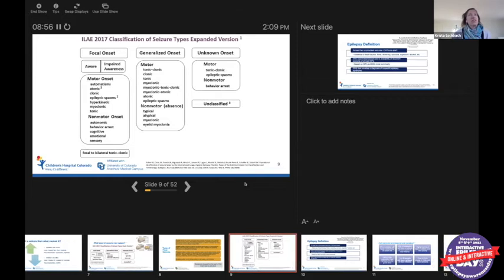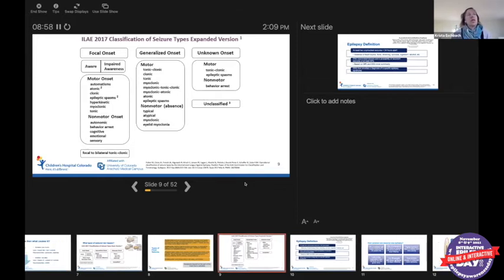All right, and here's the larger classification that I mentioned we were going to touch on, where you can see all the different types of focal onset seizures with motor onset or non-motor onset, and can be either aware or unaware or impaired awareness, and then generalized onset seizures as well. Part of why I wanted to highlight this as we talk about epilepsy syndromes is that based on the types of seizures, we're able to better understand the epilepsy syndrome. So I thought it was important to first go over a little bit about the different types of seizures that we can have.